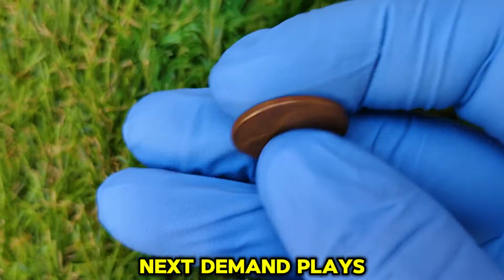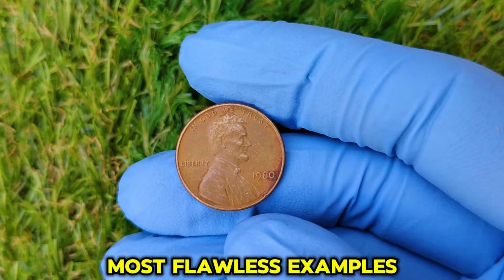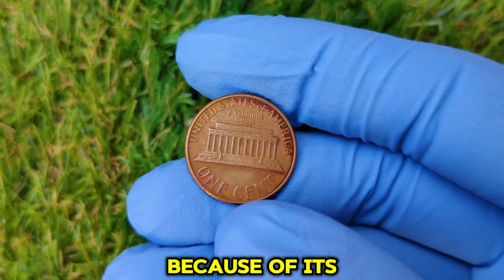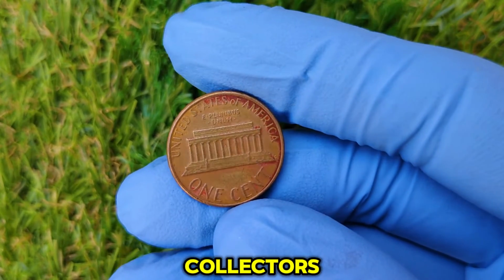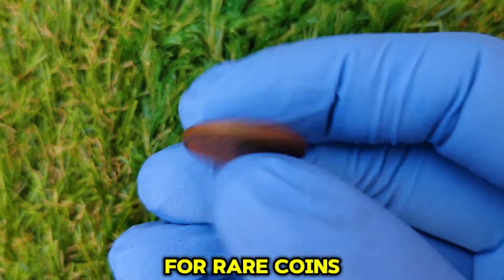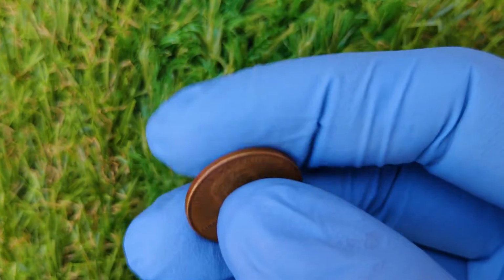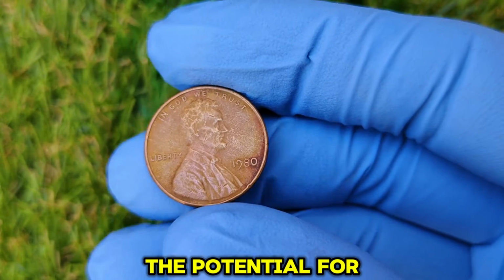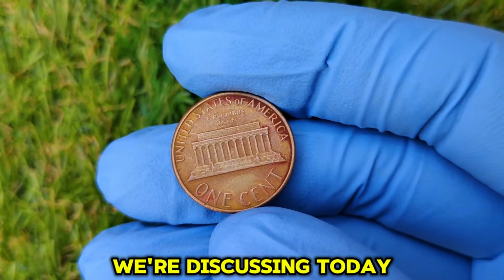Next, demand plays a huge role. Coin collectors are always hunting for the rarest, most flawless examples. The 1980 penny, because of its age and historical significance, is highly sought after by serious collectors. Also, there's the market. A booming market for rare coins means that collectors are willing to pay top dollar for exceptional pieces. The combination of rarity, condition, and demand creates the potential for the 1980 penny to reach prices like the one we're discussing today.